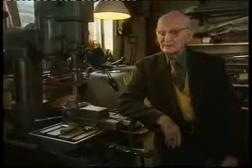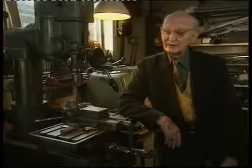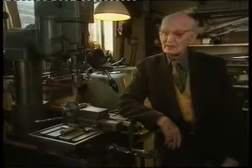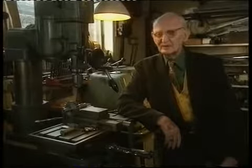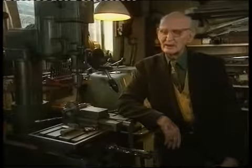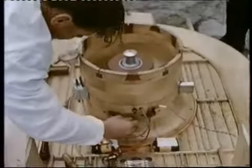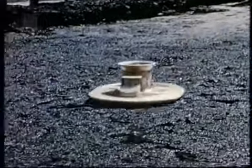Once he was sure it would work, he tried to market his idea. I took it round the aircraft industry, but was told it wasn't an aircraft, it was a ship. And I tried taking it round some of the firms that made ships, and they said, no, that's not a ship, that's an aeroplane. Finally, he approached the British government. They were so impressed that they immediately classified it top secret.